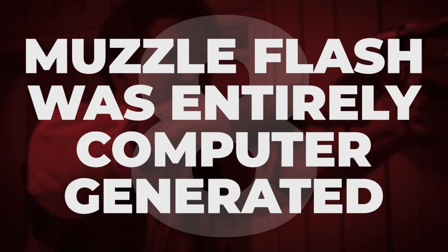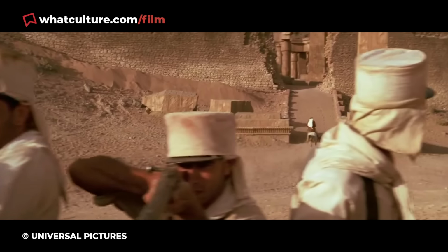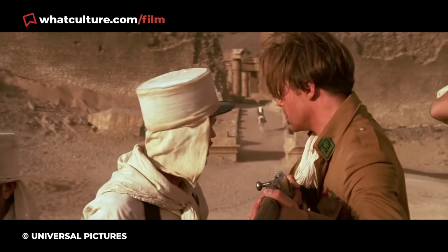Number 8. Muzzle flash was entirely computer generated. No matter how prepared a production team is, there are some issues that nobody is going to be ready for. Sometimes these problems are only obvious in hindsight, which was the case with The Mummy. Even though Stephen Sommers was working with the best of the best, production hit a major snag almost immediately. Since The Mummy is a blockbuster, many action sequences involve heavy gunfire.